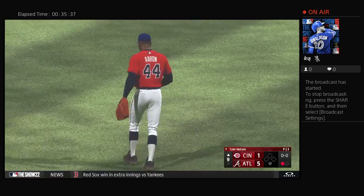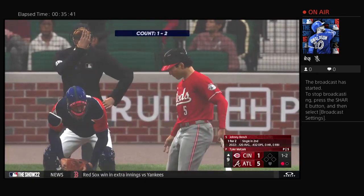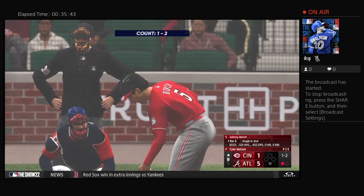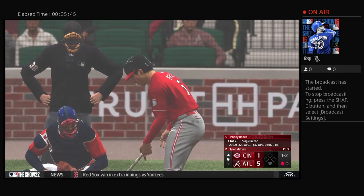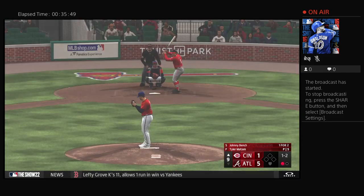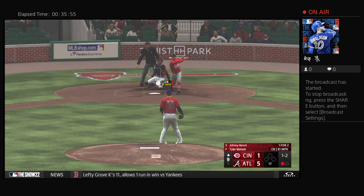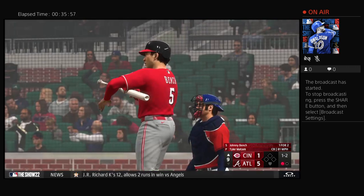The catcher, number five, Johnny Bench. Next for Cincinnati, Johnny Bench for the fourth time tonight. This is a guy who is very highly regarded defensively. Fun to watch him control stuff behind the plate. Good game caller, good at framing, but it's that big arm that really stands out.